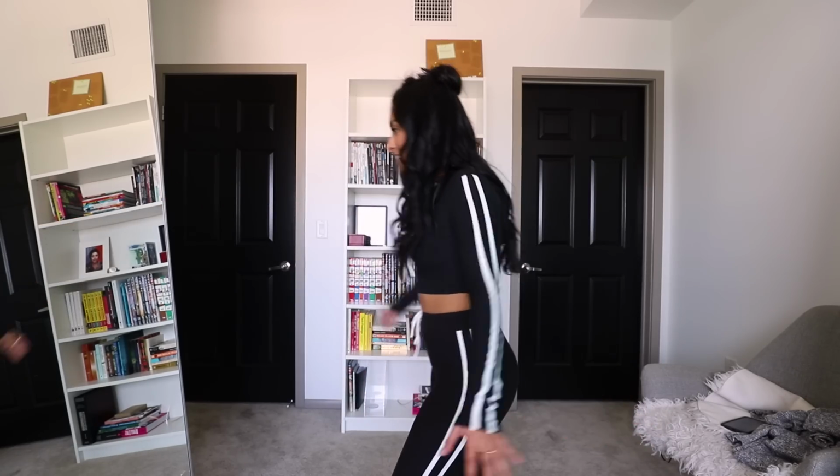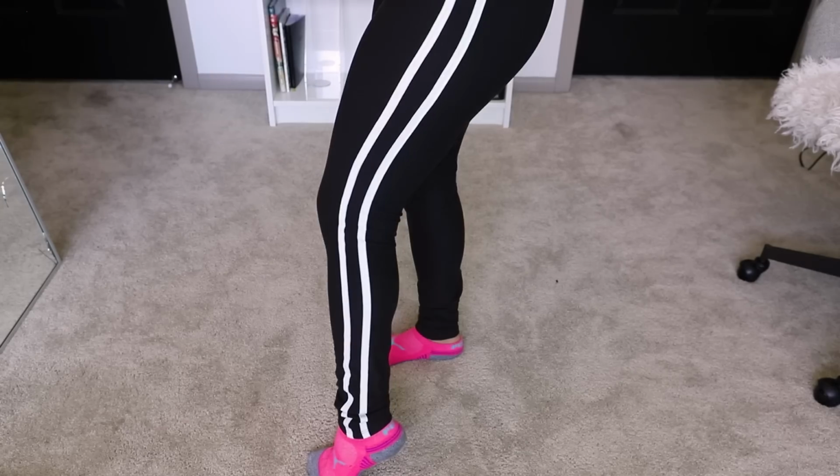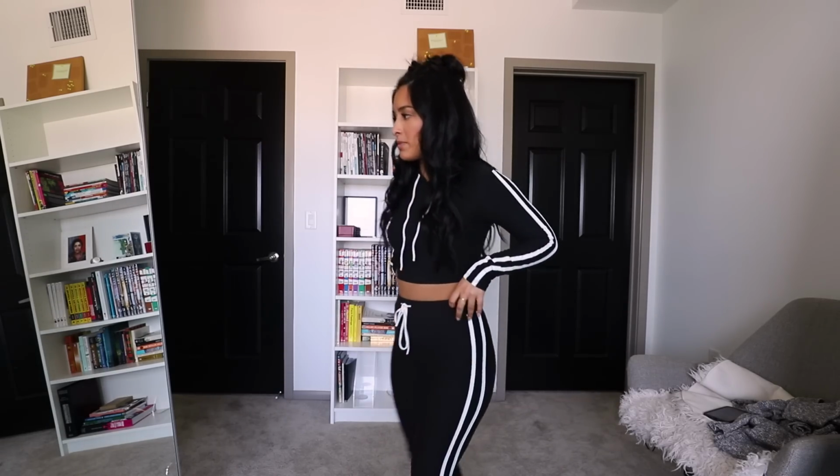Oh my God, it's so cute! I love it so much. The strings are also a reasonable length, and this is how it fits around the ankles, which is really perfect. This is just an all-around win. This is mine for the rest of my life, and I'll probably end up taking a selfie in this after I film this video.